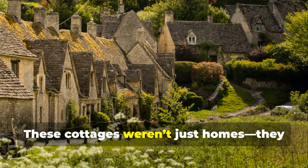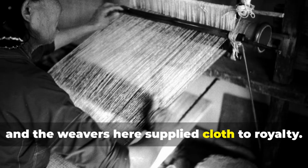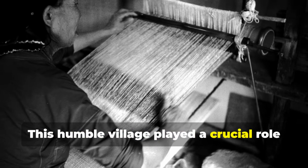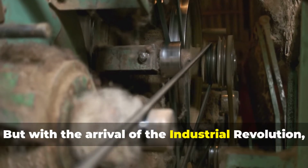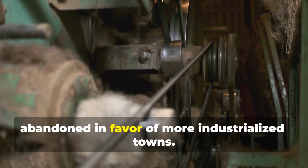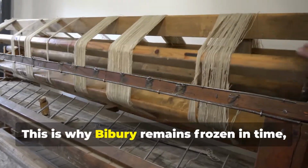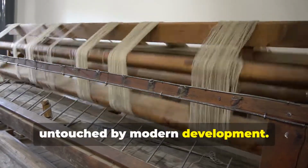These cottages weren't just homes, they were workshops, and the weavers here supplied cloth to royalty. This humble village played a crucial role in England's textile industry, but with the arrival of the Industrial Revolution, many of these small villages were left behind, abandoned in favor of more industrialized towns. This is why Bberry remains frozen in time, untouched by modern development.